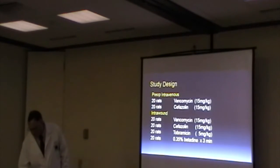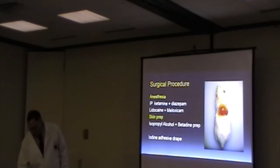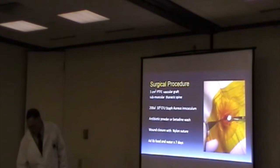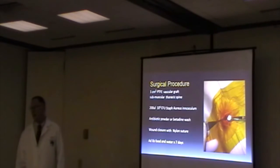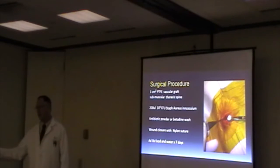Oh, this is just a picture of the rat study. See what we did. We just took rats, shaved them, painted them with betadine, and actually put the Ioban drape on there. We took a bunch of rats and gave a bunch IV antibiotics, and a bunch no IV antibiotics.